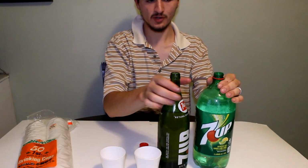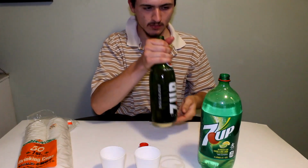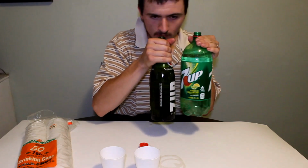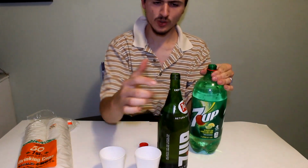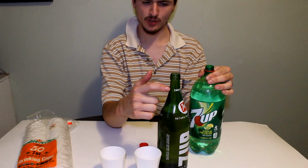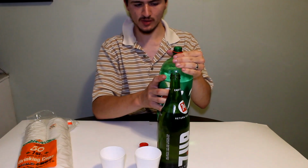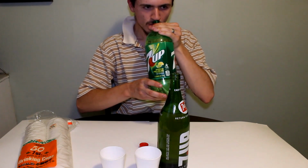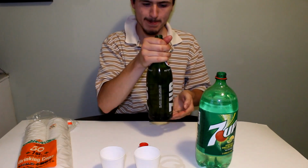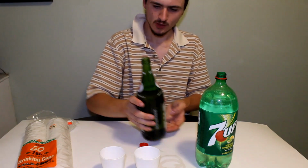Let's get a smell test first. And the other one. Okay, this one smells really sweet and sugary, but you can't really smell the lemon lime that much. The newer one is, you can really smell the flavor lemon lime. But this one here, it's kind of faint, but it is definitely a sweeter smell. So let's pour that out.